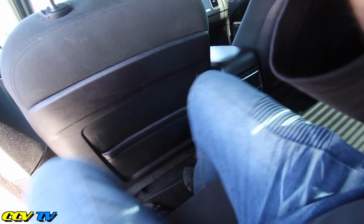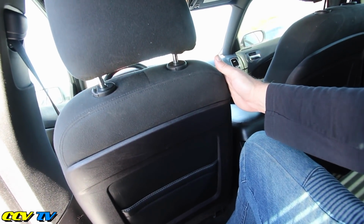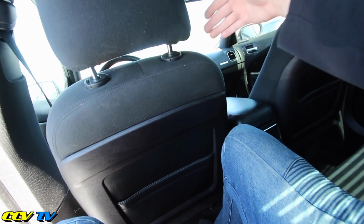Not too bad really, right? Not bad. I mean, my knees aren't hitting the back of that seat. And the seat was in position if I were to drive it off today. So, I mean, a 6-foot guy in the front, a 6-foot guy in the back, good to go.